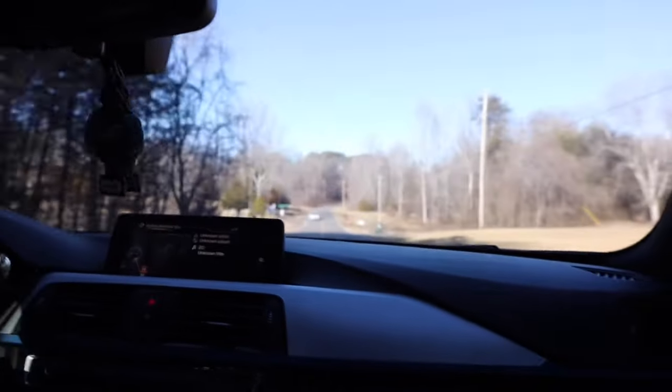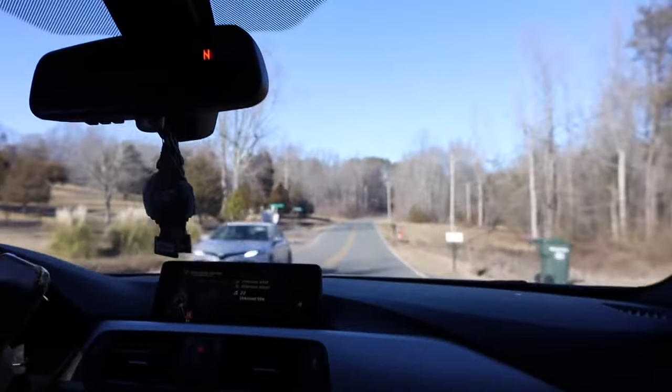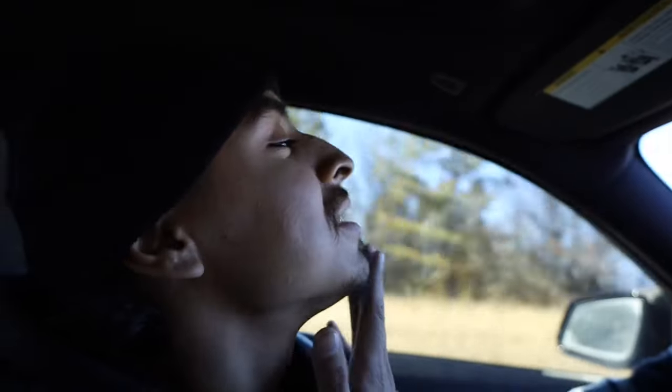Say behind the scenes. See my little goatee? Yeah, no cut. Let me see the cut, bro. I had to chop it down. I was looking like a little Frisk. Let him see the cut.